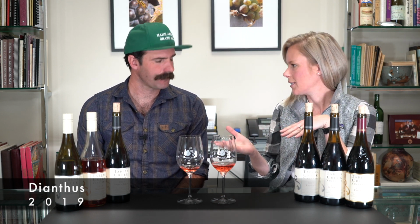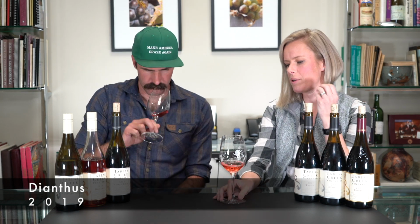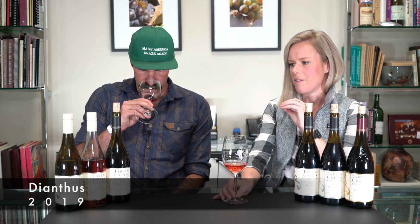Okay. So less contact with the skins. Exactly. So that's where the reds get a lot of their color, or all of their color, from that skin contact. So if you only leave it on for 24 to 72 hours, you end up with this color rather than a deeper, darker red. Yeah. With that, we get a little bit less phenolic characteristic too, so you don't typically have that tannic grip. With that, I will say that the 2019 has a lot more structure and a lot more tannin than we've had in the past, and I absolutely love that about this wine.